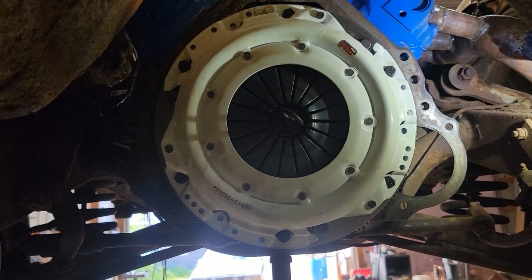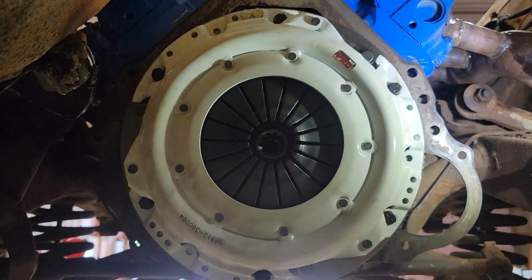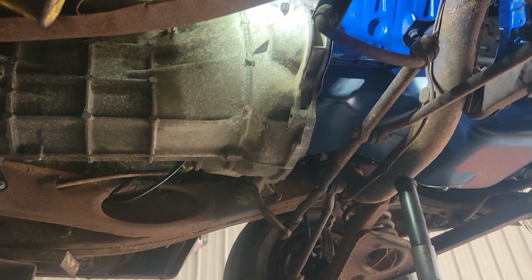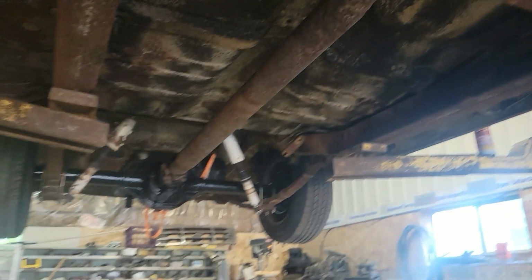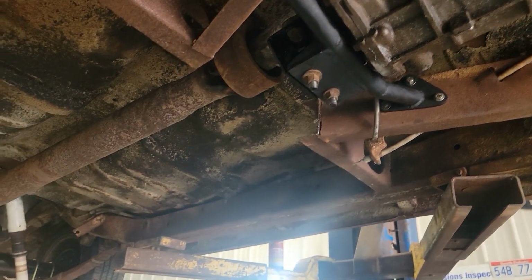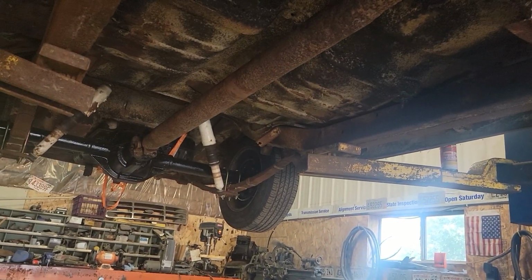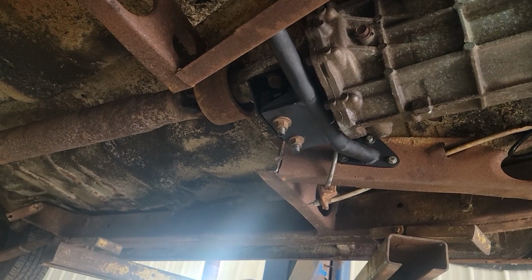Alright, there's the clutch all in. I'm going to pull this guy out of here. And now we can slide the trans in. Alright guys, there it is. Transmission's all bolted up. I got my hydraulic clutch line hooked up. And bonus points, drive shaft fits. Perfect length. If I bottom it out, I got about 1 inch between the drive shaft and the rear end, so it's about 1 inch of travel in the yoke there, which is right about where you want it.